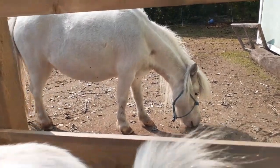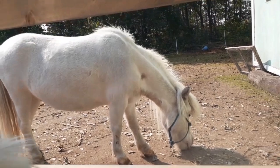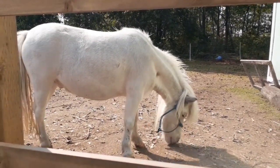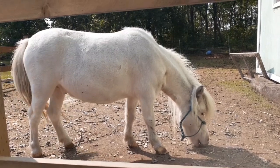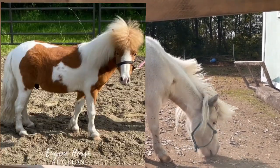Auctions are exciting, lots and lots of fun, and sometimes you can find like a rose among the thorns or a diamond in the rough. It's also risky. So there are two types of auctions that you might attend. One of them is a dedicated miniature horse sale or a dedicated horse sale. Miniature horses pop up in both.